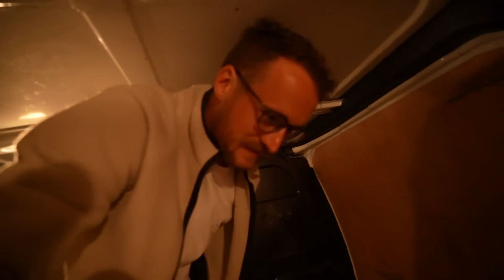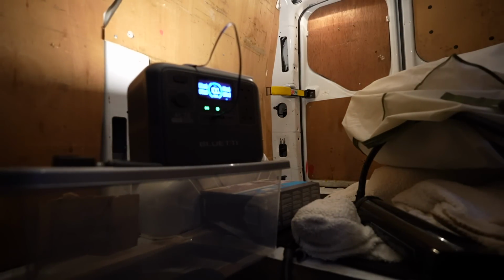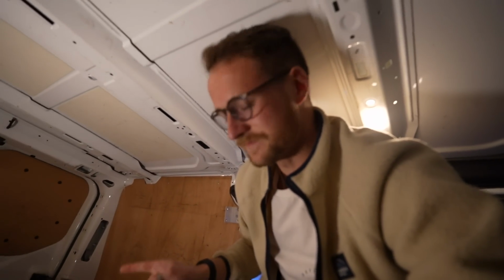Okay. Well, this is cosy. Now time to get this place looking a bit more like a camper van, a bit less just like a storage van. So first things first, get a bit of light in here. We've got our Bluetti. There be light. Ta-da! Much better. Now time for the airbed.